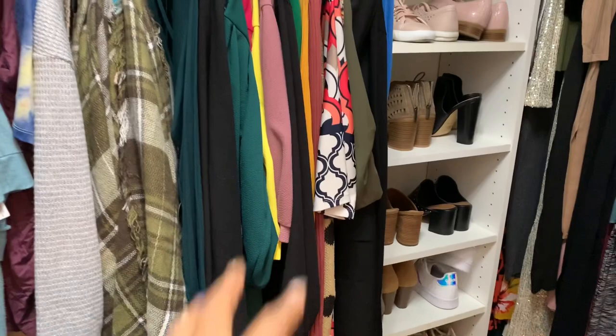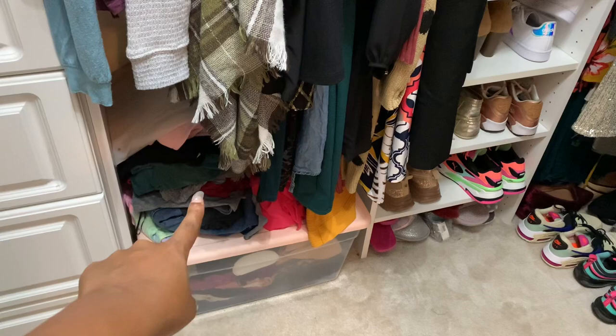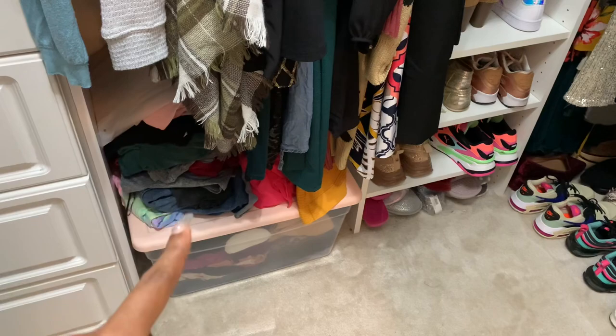This is all maternity wear. I'm going to put that in a bin. The stuff on top is maternity as well. So I'm going to get another bin, fill that up, and then put both bins in the ceiling of the garage once we get that organizer. And that'll open that space up for some more of my sneakers.